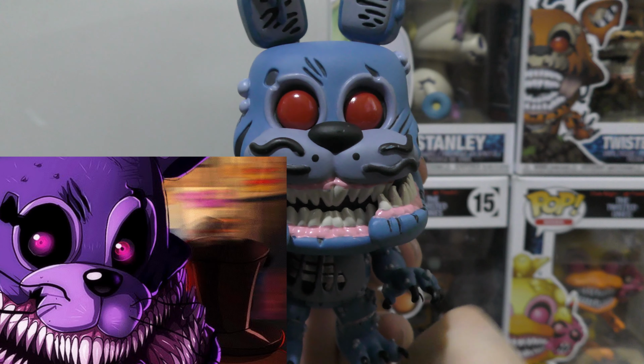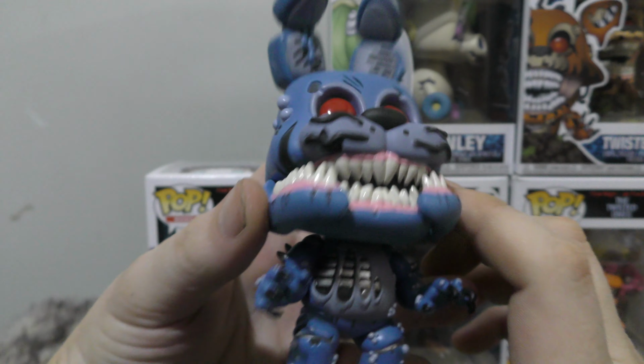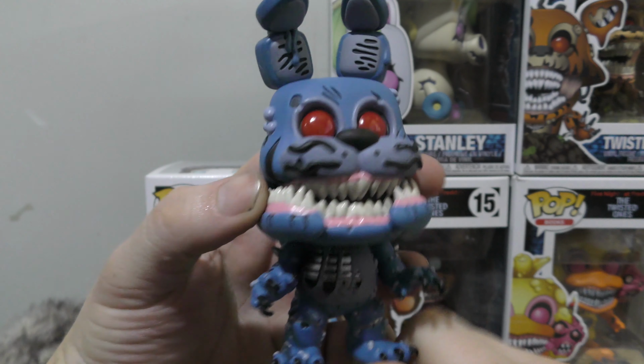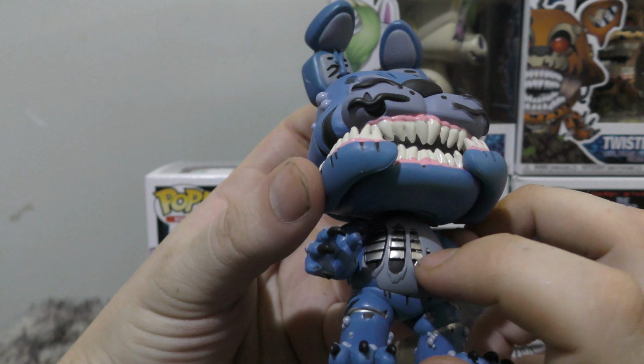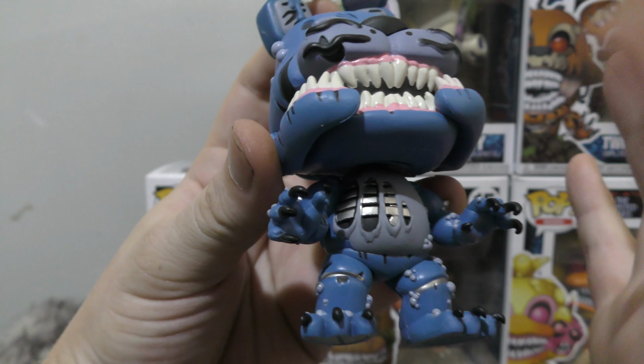Look at those red eyes there. It almost looks like it's demonic. It's been possessed by something. I will take your soul. So yeah, it's actually really pretty cool. I like that. As you can see there, there's more tears in the stomach area, revealing the rib cage looking. It looks like a rib cage, okay?